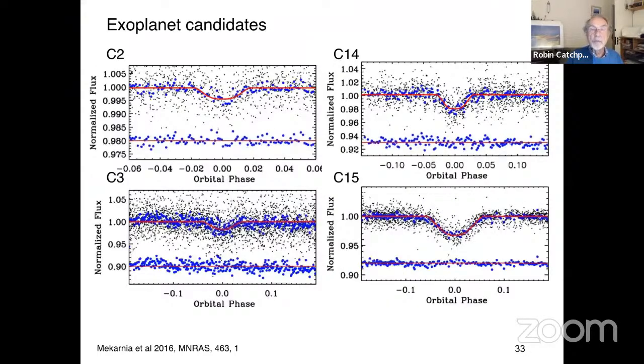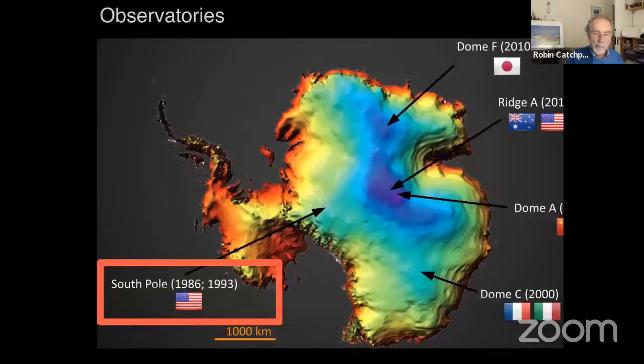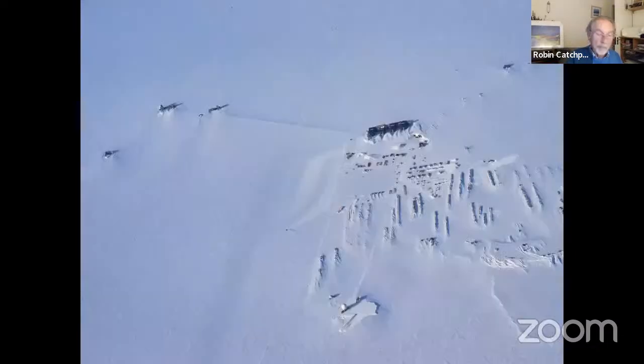And here is some of the exoplanet candidates that have been observed in this very good photometric environment. I'm not going to say anything about exoplanets today. I'm sure we've all heard lots about them, because we don't have time. And I want to move on to the South Pole, which is very much an American sphere of influence.